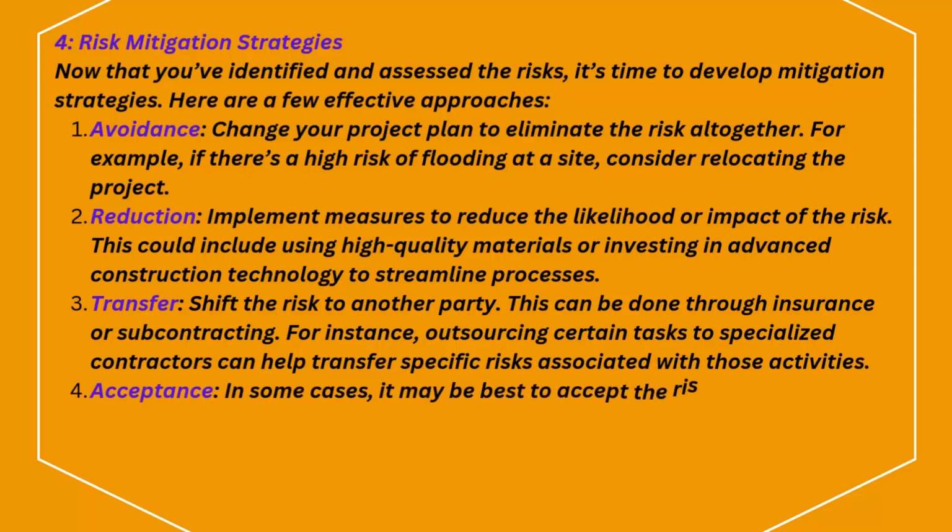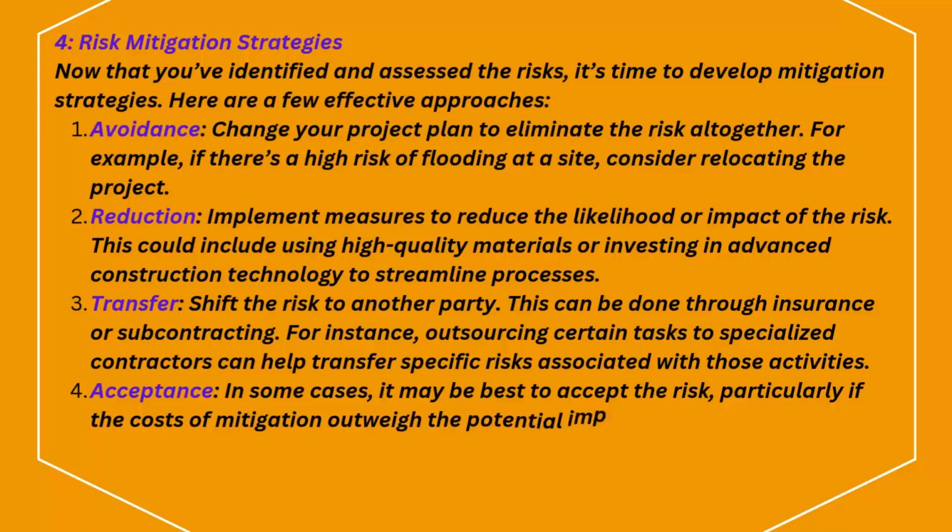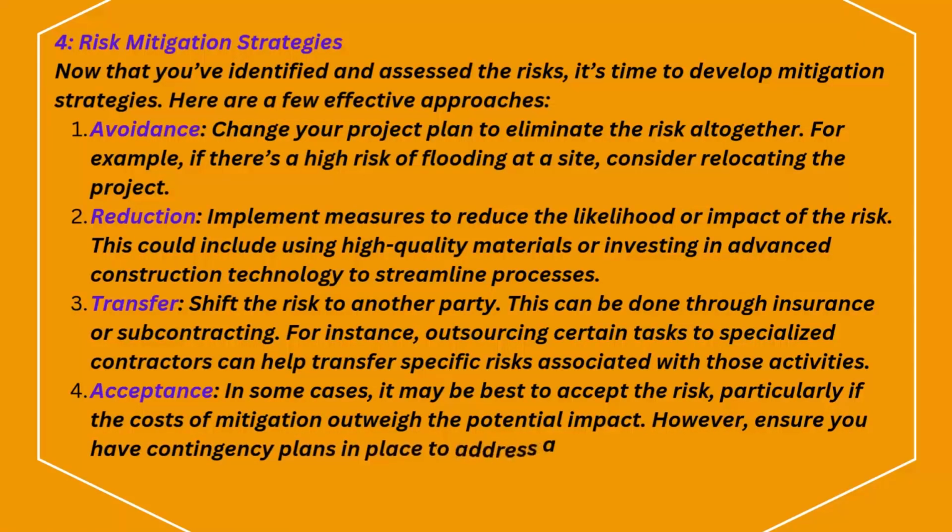4. Acceptance. In some cases, it may be best to accept the risk, particularly if the costs of mitigation outweigh the potential impact. However, ensure you have contingency plans in place to address any issues that may arise.